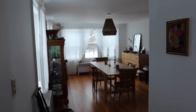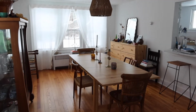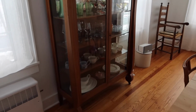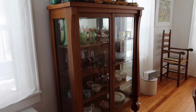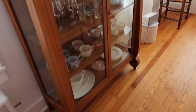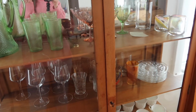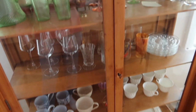This is definitely my favorite room in the house. This is straight out of my Pinterest board. She has this cute little runner, and then it goes into the kitchen area. She first has this beautiful, I forget what these things are even called, but this little piece of furniture, and she's thrifted all of this beautiful glassware and has it all in here.